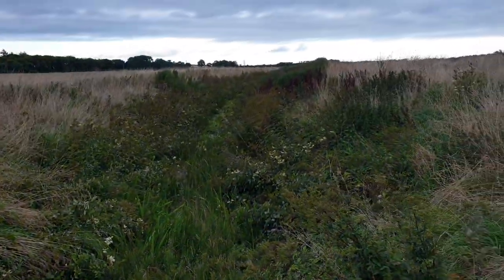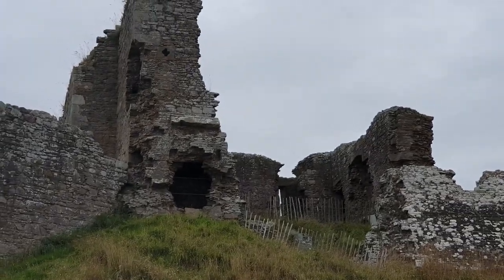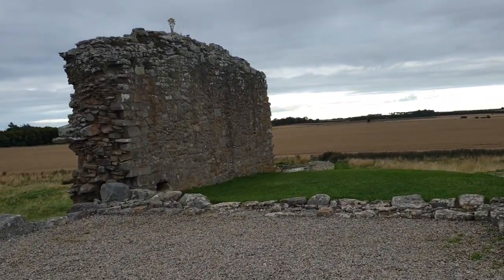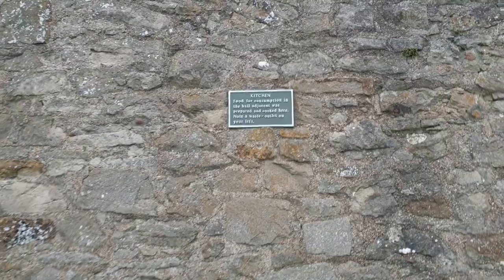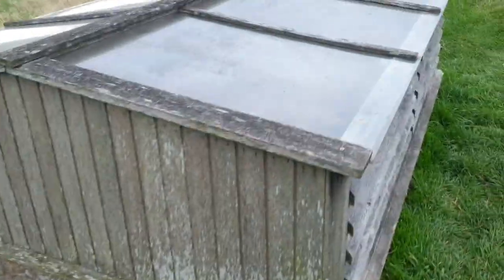It's definitely wet. Okay, there's a big wall, and there's another big wall over there. So there's quite a lot left. There's a sign on that wall. Well, that's the road. Ooh, nice. The road to the castle. Oh, the kitchen. Note a waste outlet to your left. Okay. There's an oven here. No, but I can still sort of see.